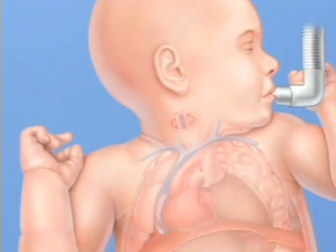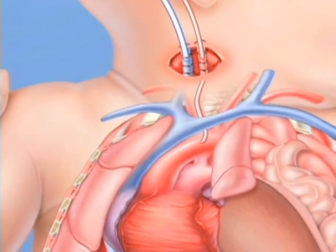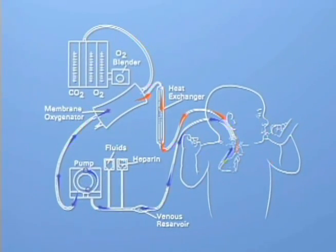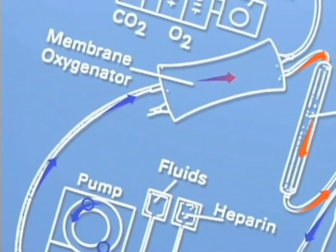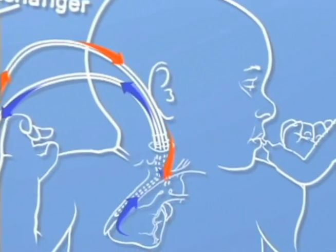That basically involves a surgical procedure in the intensive care nursery, putting a cannula in the common carotid artery, a cannula in the internal jugular vein. The venous blood drains out into the ECMO machine, which has an oxygenator to oxygenate the blood, and a pump that will pump the blood back to the baby through the arterial cannula. So a baby on ECMO has a lot of equipment in the room.